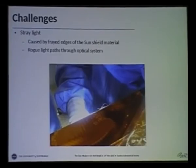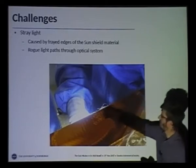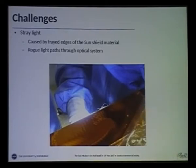One was that along the edge of the sun shield there was a cut edge of this multi-layer insulation, and some fibres remained sticking out like this, and the sunlight was striking these and then getting scattered down into the telescope optics. This was to some extent anticipated before launch, and the decision was made not to tape over those seams because of the risk that the tape itself would get dislodged and end up falling into the optics.